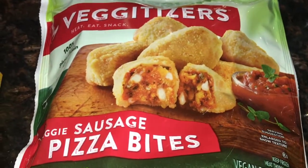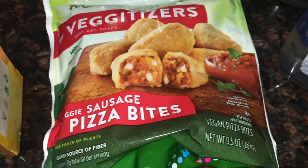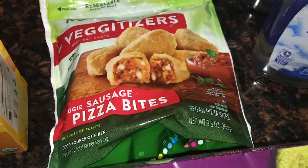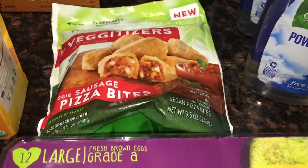She loves these. They also come with the vegan pepperoni. She prefers the sausage ones as well. And these, same thing, Cartwheel and Ibotta deal. I think you could get up to 5. We just got the 2 because she has, you know, got all the Impossible Meat and stuff like that as well.